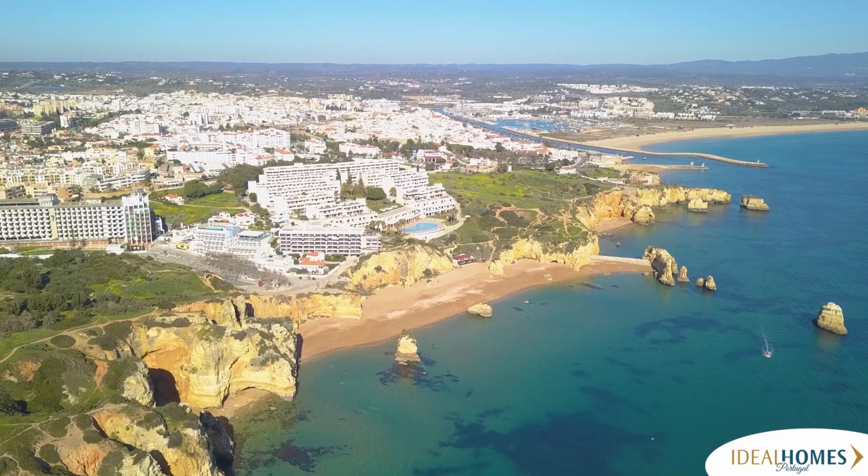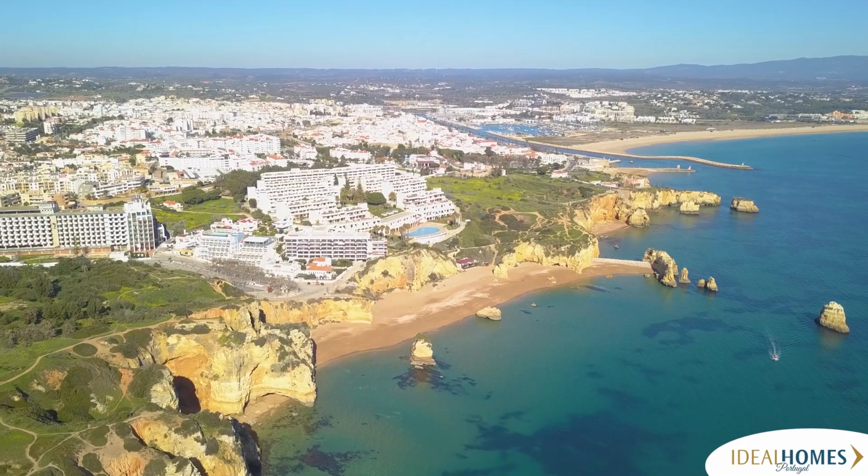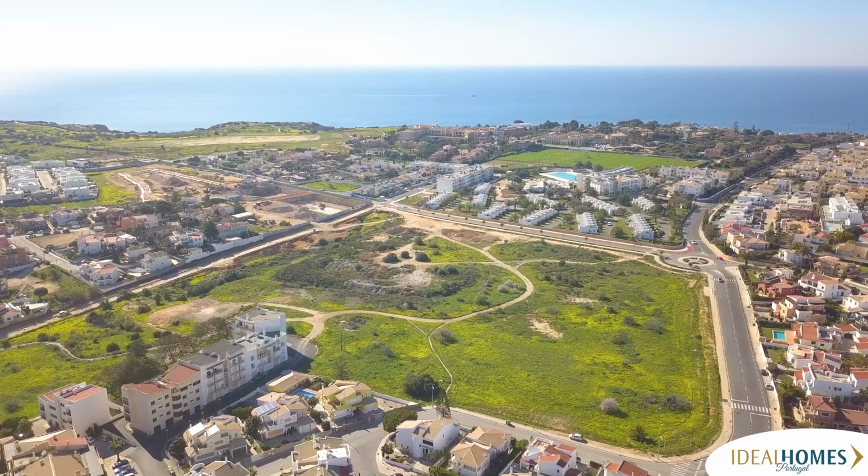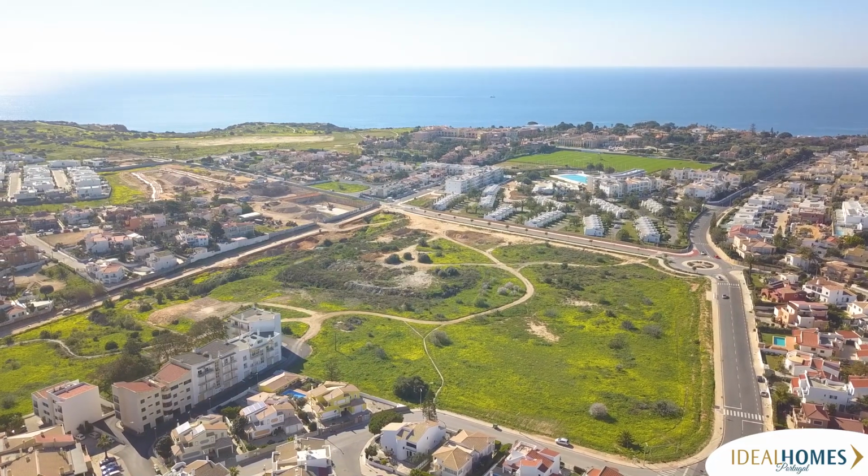And then we've got something which we haven't started constructing yet, Dona Ana, which is close to the beach in Lagos. Same developer as Adega and Dona Maria II. And that's been very much in demand. I think we've still got three units left. Those are 2 bedrooms and 3 bedrooms, with an outside pool, underground car parking, and so on. Very large terraces, a rooftop terrace offering you 360-degree views.